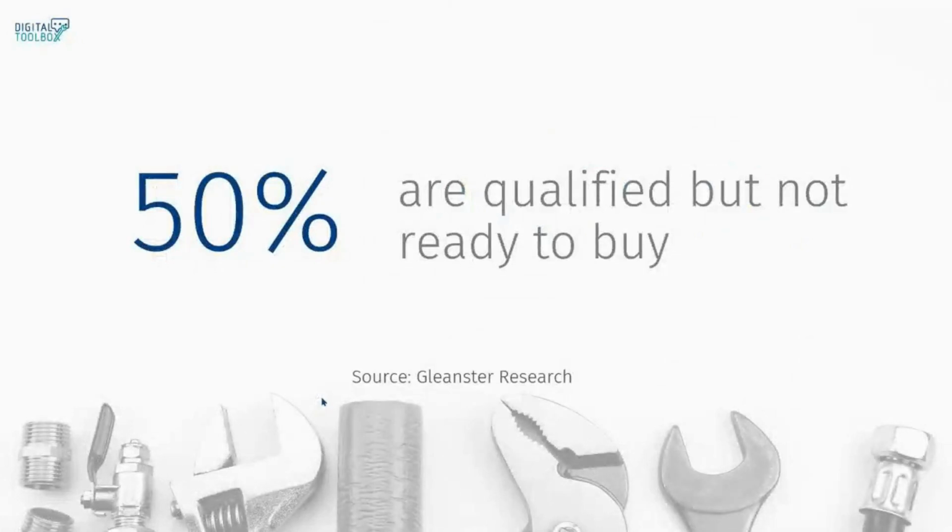50% of the people who fill out a form on a website or download something may be qualified, but not ready to buy. So that person that downloaded something from your website in January may not be ready to call you until June or July, but they will have forgotten about you if you don't follow up.